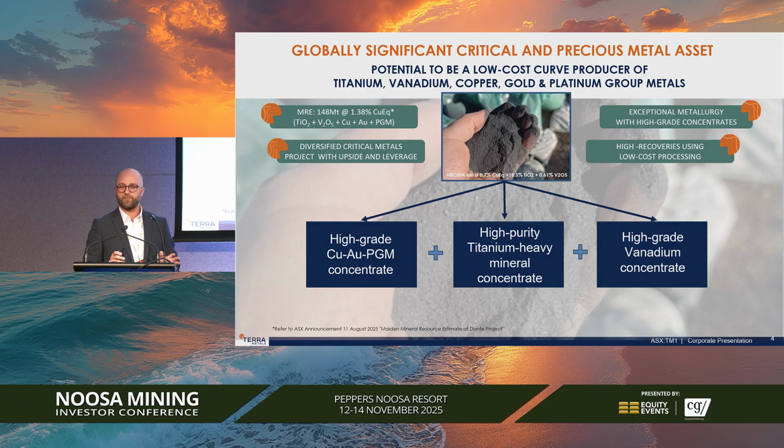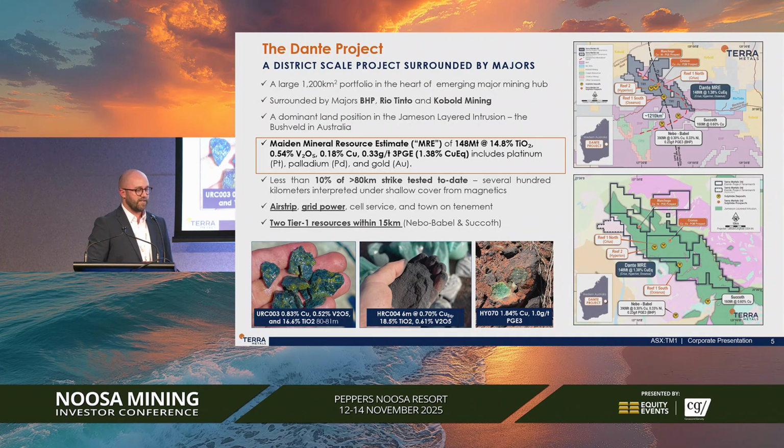It really is going to separate us. That, in addition to the fact that this is going to be absolutely a huge resource, beyond the resource that we've defined thus far, are the key things that really make us stand out from many other polymetallic plays like this. Well, there aren't any quite like this.